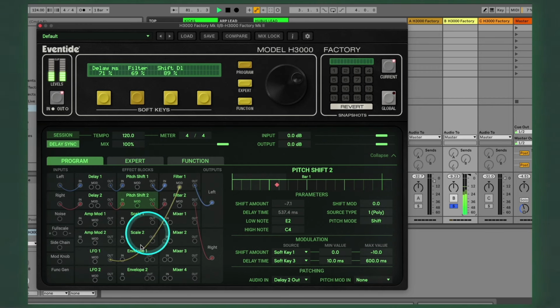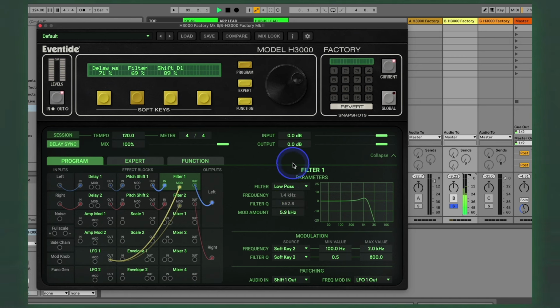We can also route an LFO to the filter. We'll just need to increase the mod amounts in each filter and then go back to the LFO to tweak the rate.